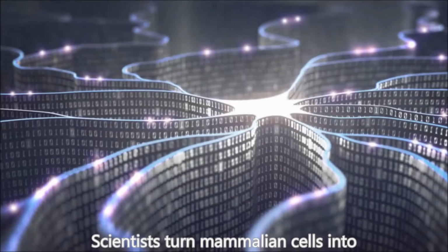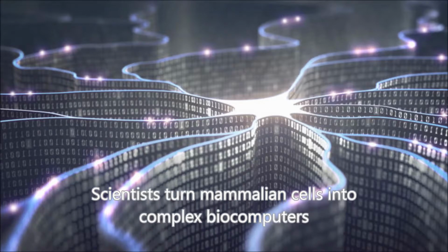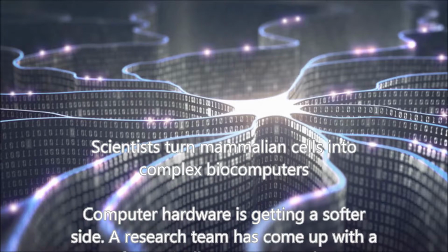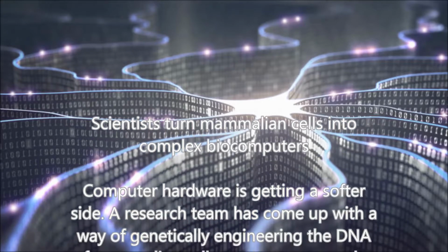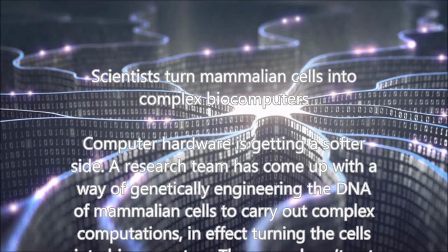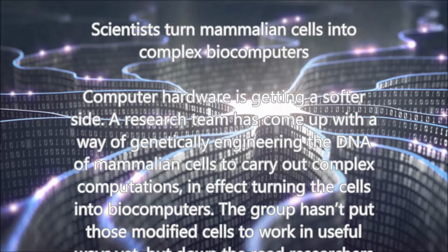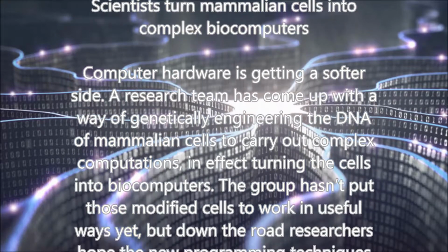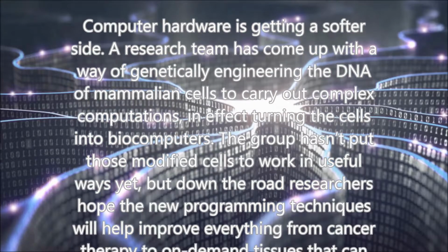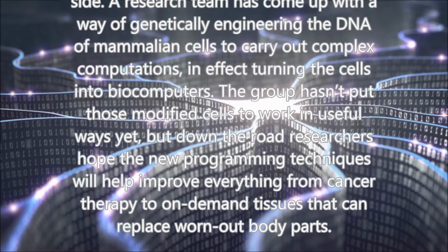Scientists turn mammalian cells into complex biocomputers. Computer hardware is getting a softer side. A research team has come up with a way of genetically engineering the DNA of mammalian cells to carry out complex computations, in effect turning the cells into biocomputers. The group hasn't put those modified cells to work in useful ways yet, but down the road researchers hope the new programming techniques will help improve everything from cancer therapy to on-demand tissues that can replace worn-out body parts.